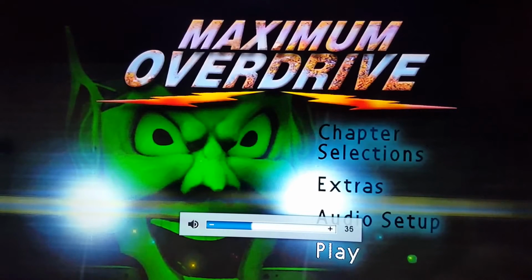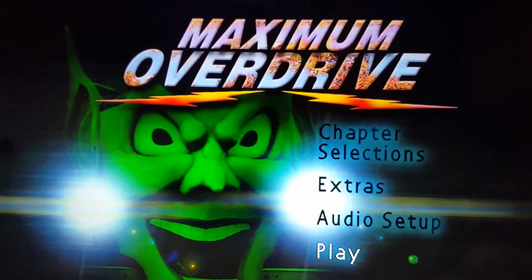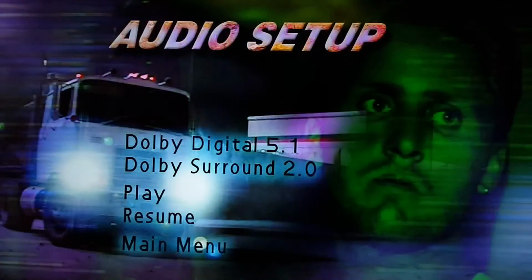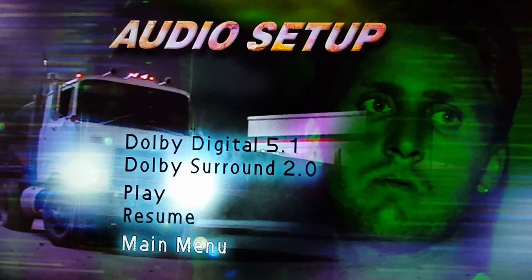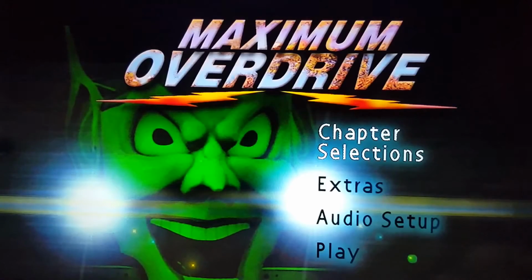Now that's a fucking intro. Looks a little simple, but it's got some AC/DC. Can't go wrong with that. Of course, this font is really boring and bland. They could have done something a little better with that. There's the audio setup here, of course. That was pretty neat, little cutscene. So you got Dolby Digital 5.0. If you have the surround sound, you can use that. Then you go directly to the movie or resume, and then you got main menu. So let's go back to the main menu. Let's go up to chapter selections first. So we'll hit that, or I'll hit that.